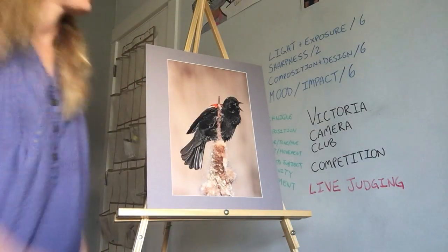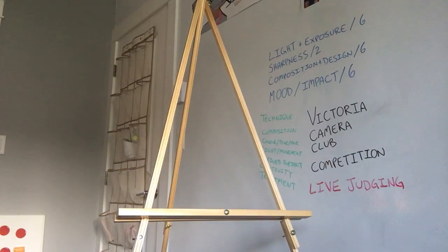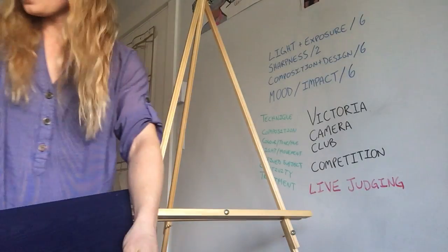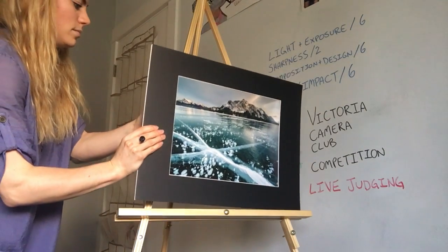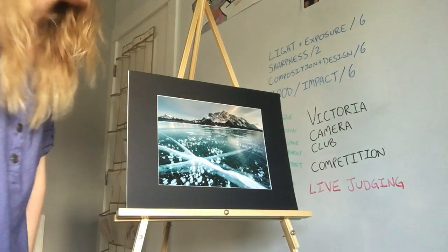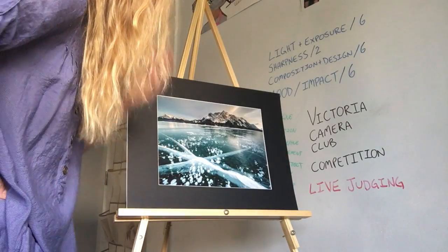All right, you guys ready for the last photo of the nature category? Let's find out. Oh, it's got a lot of plastic on it. Okay, this image is titled Crossroads. Cool. So this is live judging with the Victoria Camera Club competition.